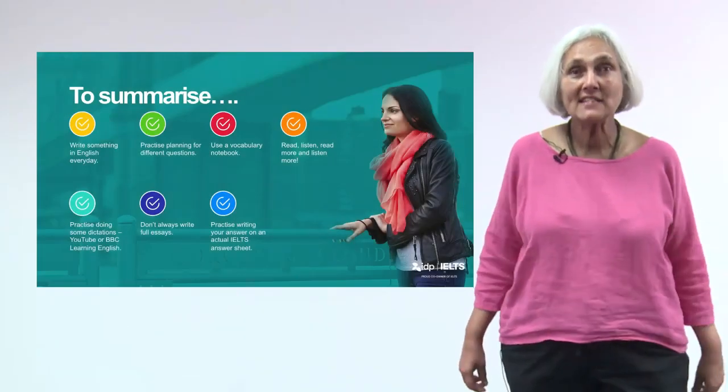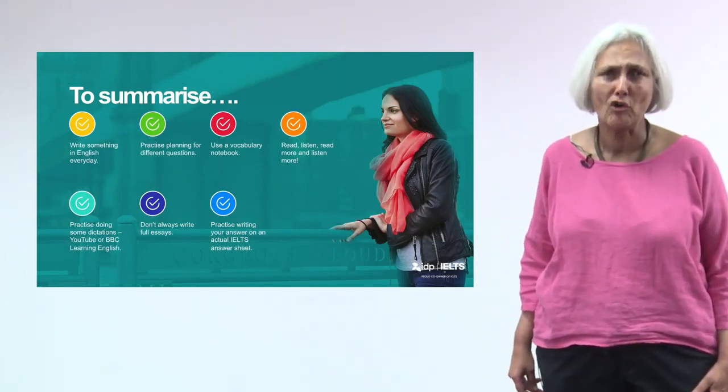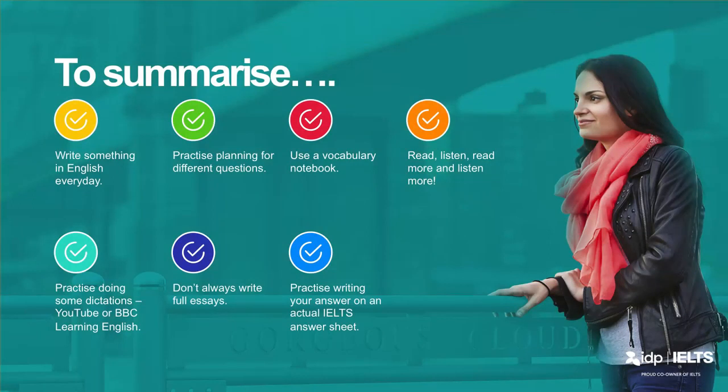Don't forget that IELTS is not a test that can be prepared for overnight. In most cases, it takes months to prepare for. Here are some of the things you can do during that time. Write something in English every day. It doesn't have to be an essay. It could be an email, an entry in a diary, or even a Facebook update, or a WhatsApp message. The more you write in English, the more practice you're getting.